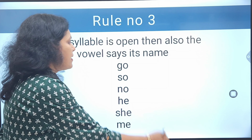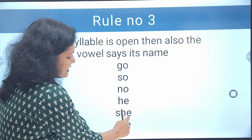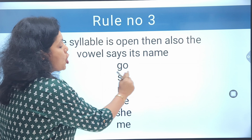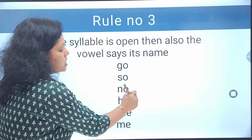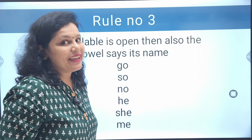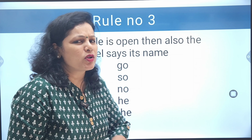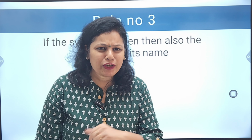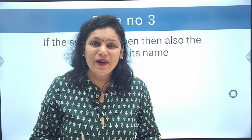First, let us see the words where O is coming at the end, E is coming at the end. That is why it will give you the long sound, like go, so, no, he, she, me, and so on. But it has got certain exceptions also, like to, do.